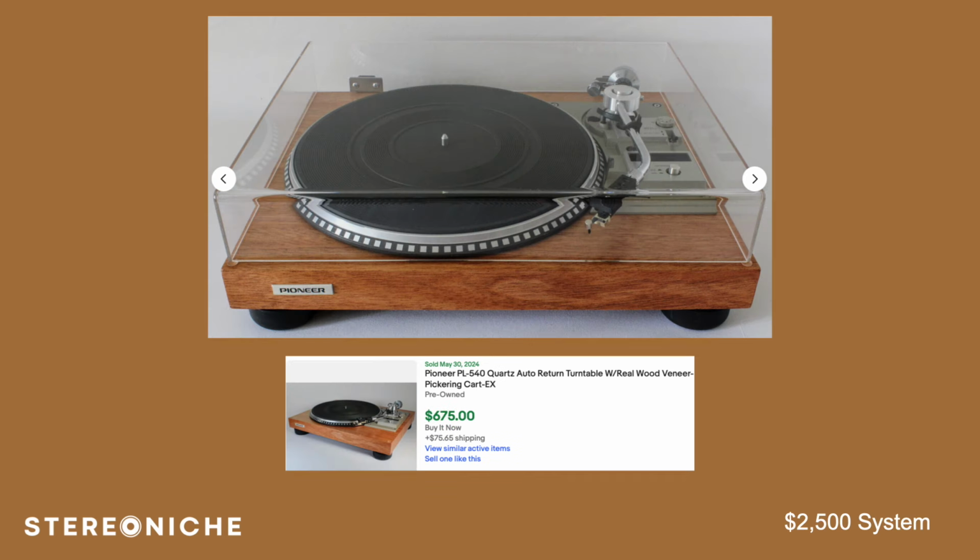Here's a Pioneer PL540. I've seen this quite a bit. It's typically a gray base, and folks will put real veneer over it. And I think that comes out looking really nice and really cool, and it's been done here. It's got a Pickering, looks like a Pickering cartridge on it, and looks in great condition. So essentially it's somewhat been gone through. I'd assume if they've gone to the trouble of putting veneer on it, they've tested it out and made sure that everything's working. But really nice looking turntable here.